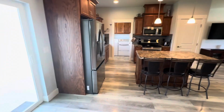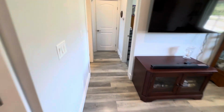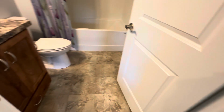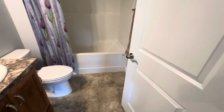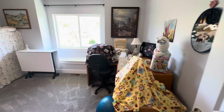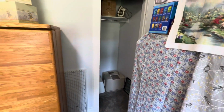So back in the main living area, give you one more look at that. And you have the flat panel electrical here, which is nice. Off to the immediate left is your guest bathroom, very clean. Again, lightly lived in home. Tub shower combo. Next bedroom, this was a craft room. So it's got quite a bit of stuff in here currently. It's got the closet over here. They have the door, put that back on.